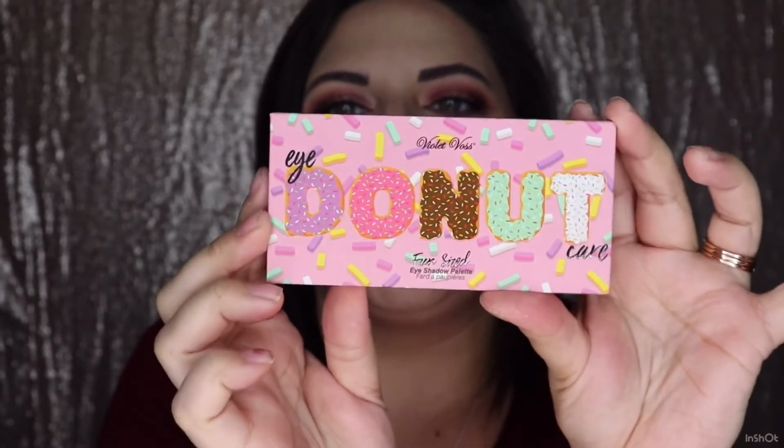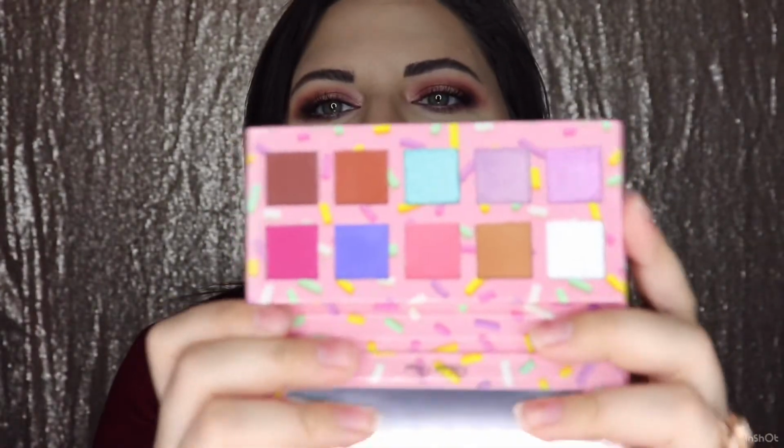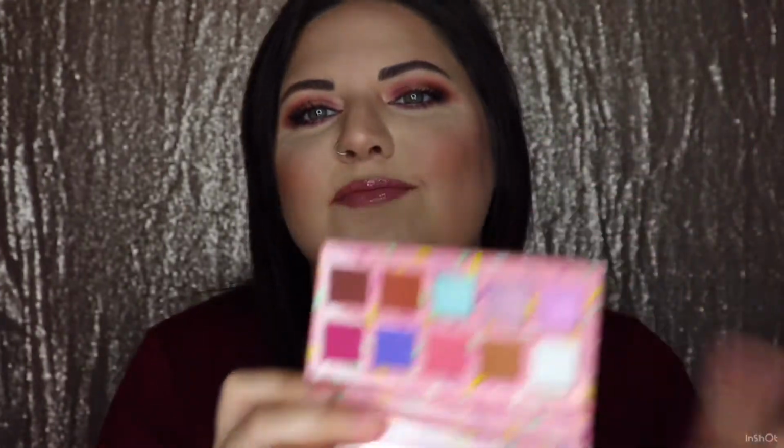Violet Voss palettes I'm not a fan of. They're very few and far between. However, this little guy, I just don't find myself reaching for. I mean, it's a really cute palette, and maybe I'll give it some more time, but it's just not a favorite right now. Okay, so next I have the Jeffree Star.